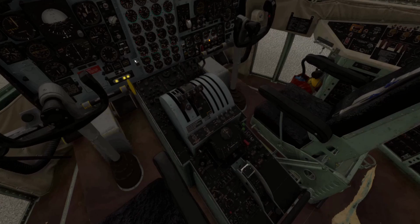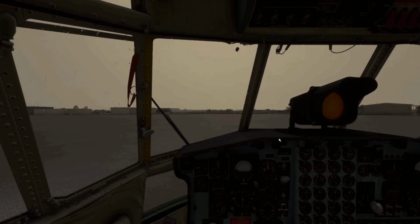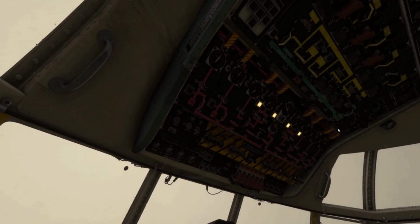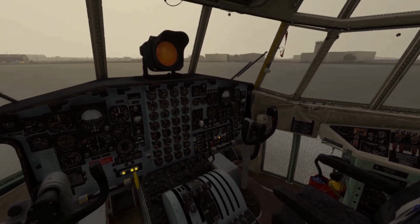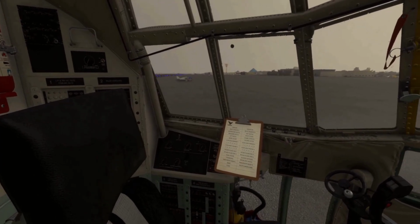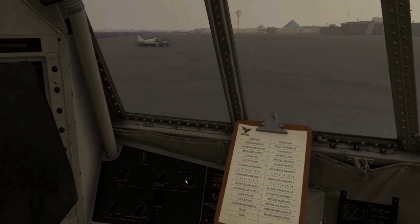Okay, so we'll go ahead and, boy, it's dark outside. Okay, so double check everything. Nothing here on the clipboard is highlighted, so that's good. We're going to go ahead and get some interior lights going. Yeah, it's all clear. Let's get rid of the clipboard.